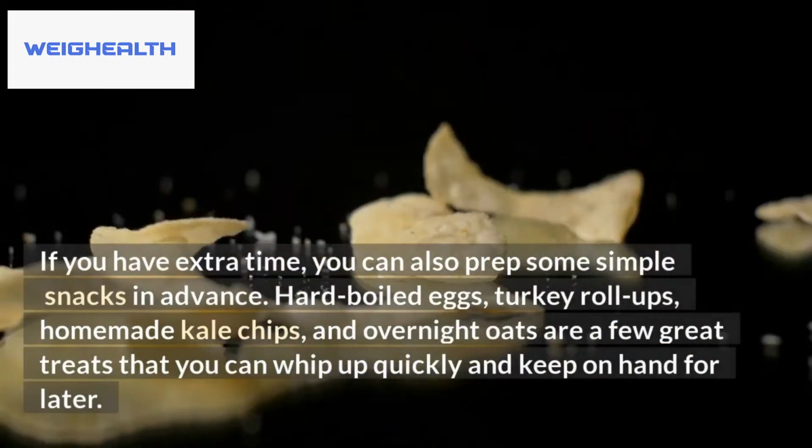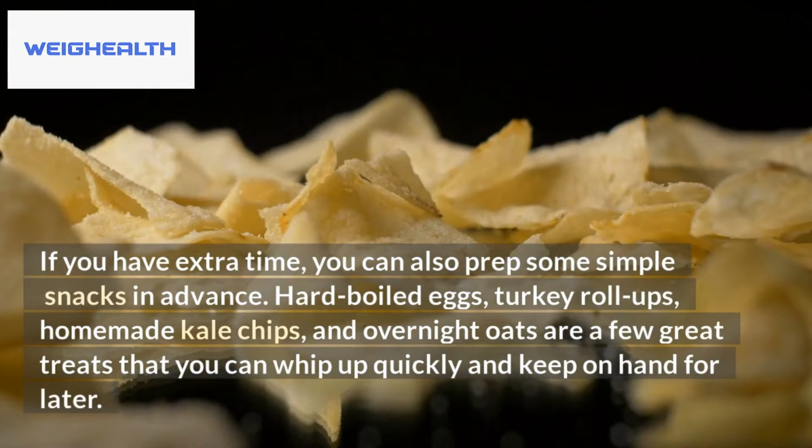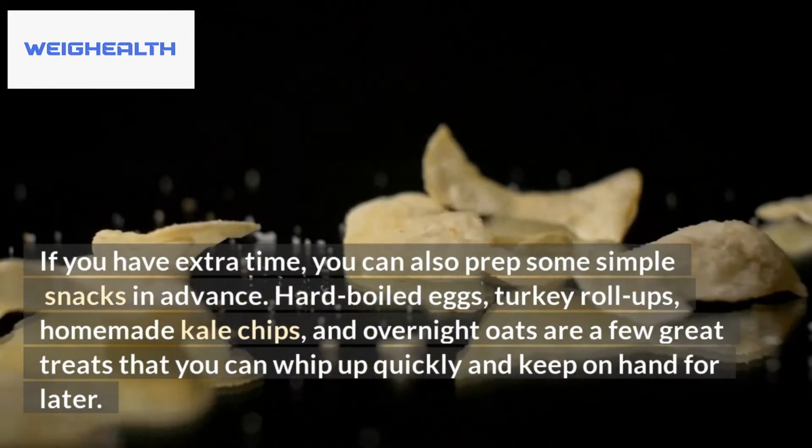If you have extra time, you can also prep some simple snacks in advance. Hard-boiled eggs, turkey roll-ups, homemade kale chips, and overnight oats are a few great treats that you can whip up quickly and keep on hand for later.